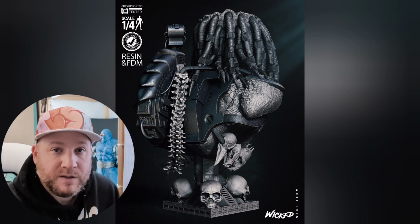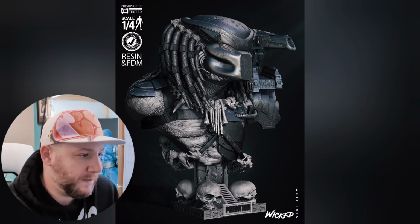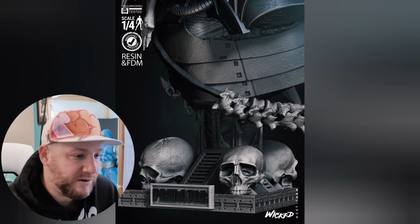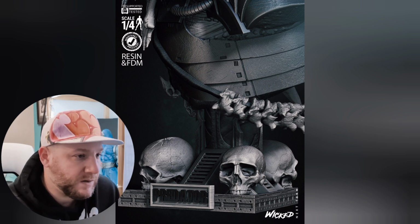If you didn't want the full figure, you can print out just the bust by itself, which takes up less room. So different angles here of the back of the bust of the Predator. Looks really good with the skulls and the spine. The hair looks really good with the dreads.